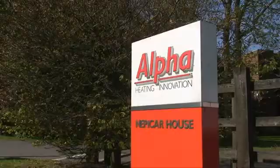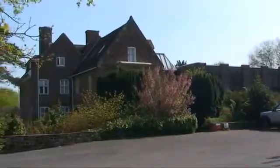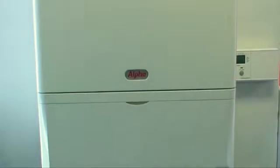Combination boilers are now the preferred choice of the majority of householders and house builders. Alpha Heating Innovation has a great deal of experience in manufacturing combination boilers as well as system boilers and conventional boilers. But they will readily admit that combination boilers aren't suitable for all properties.